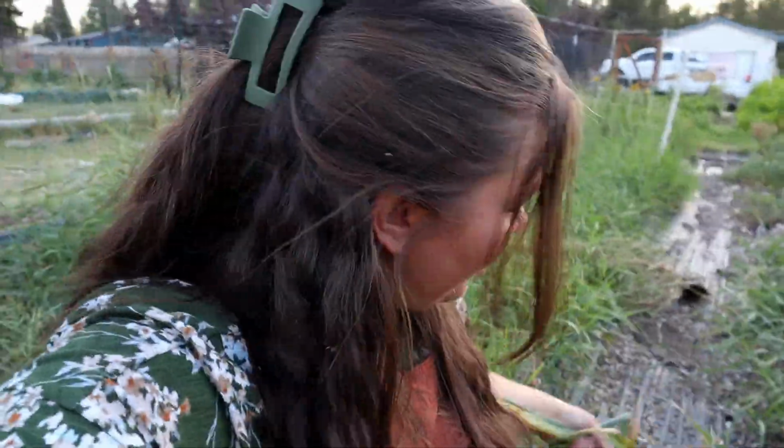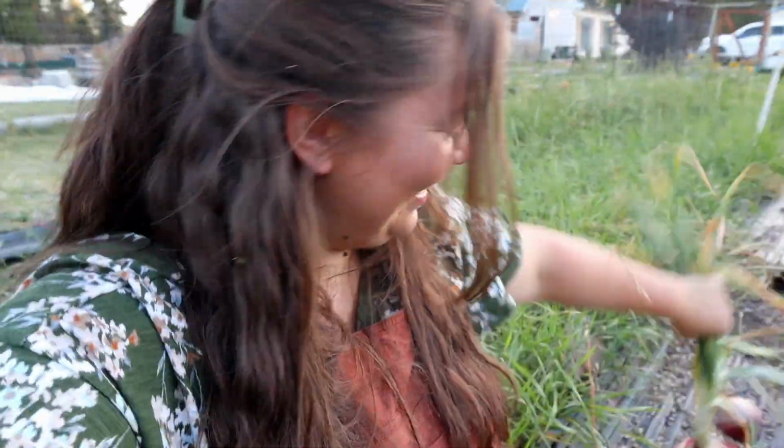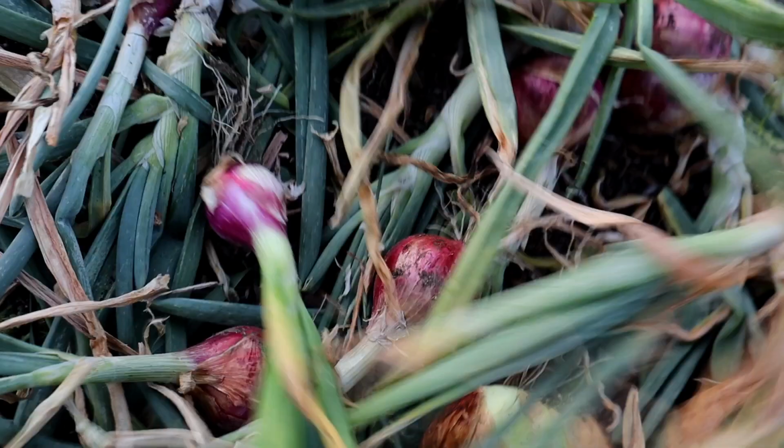You want to go see the rest of the harvest? Let's go look at it. That's a normal size onion compared to that onion. Funny. Bam. There's a baby. We got some good sized ones. That's a nice sized one. It's pretty comparable.